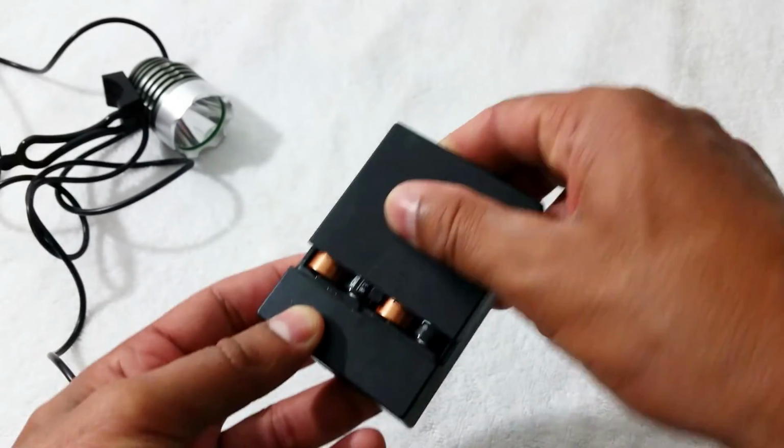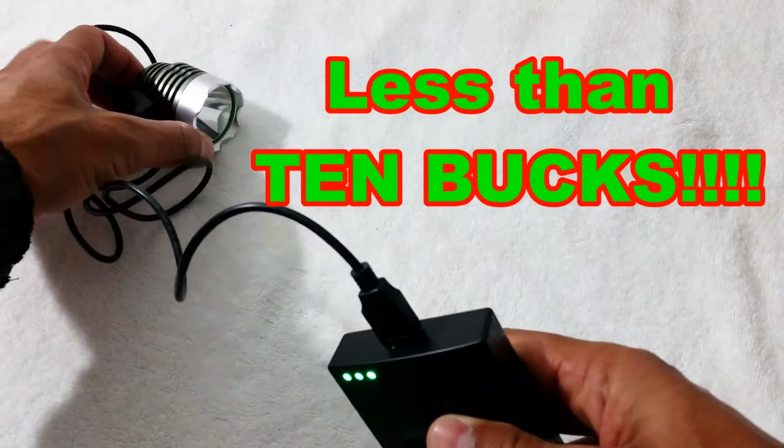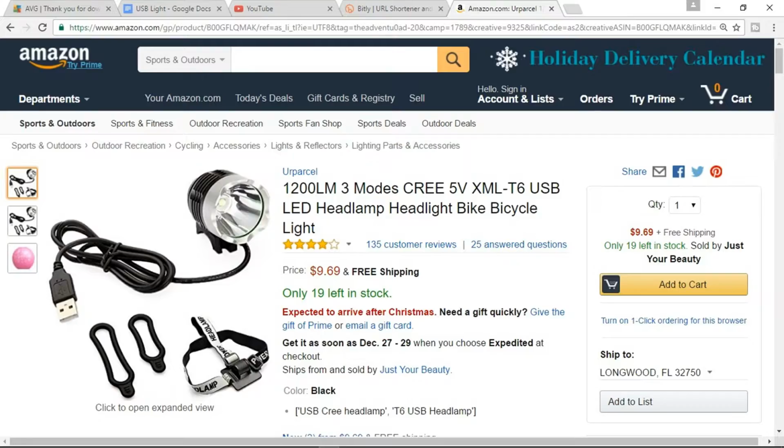I like the fact that it is sold without a battery because that helps keep the cost ridiculously low, and it allows me to easily pair it with a battery of my own choice.